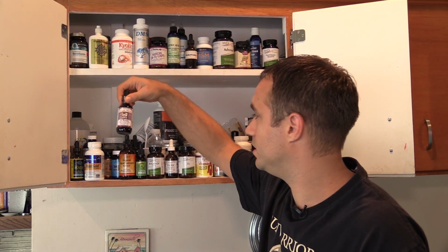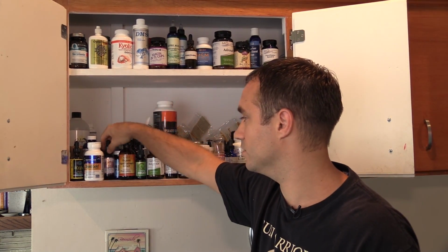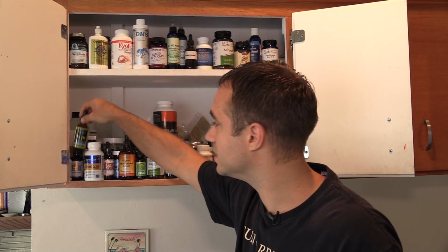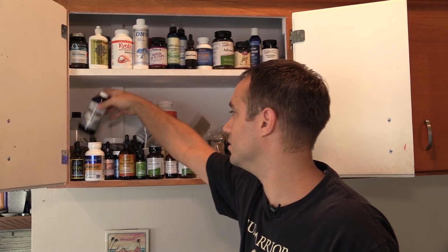So we've got the 22 Reishis. You can see this hasn't even been opened yet, but there's 22 different kinds of reishi mushroom, which is a medicinal mushroom. This is also from Ron Tea Gardens, Dragon Herbs. This is just a fulvic acid, high in minerals, breaks down bad calcium.